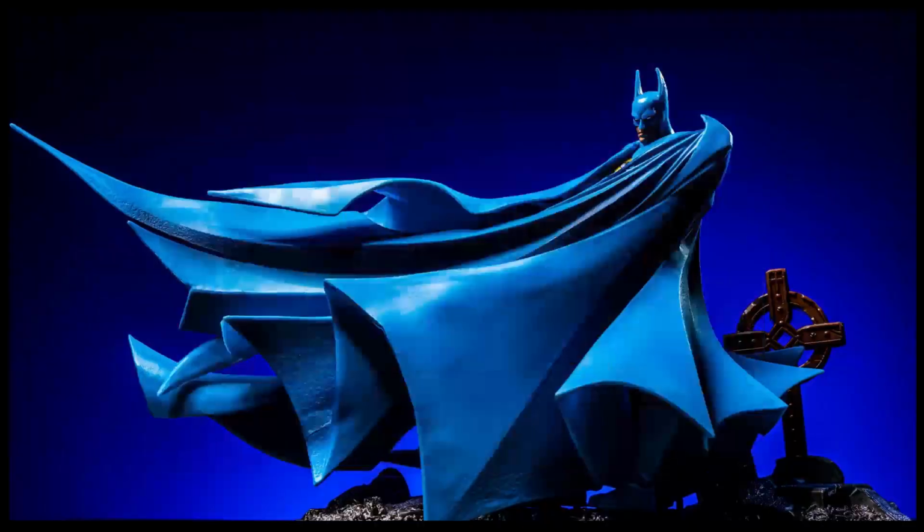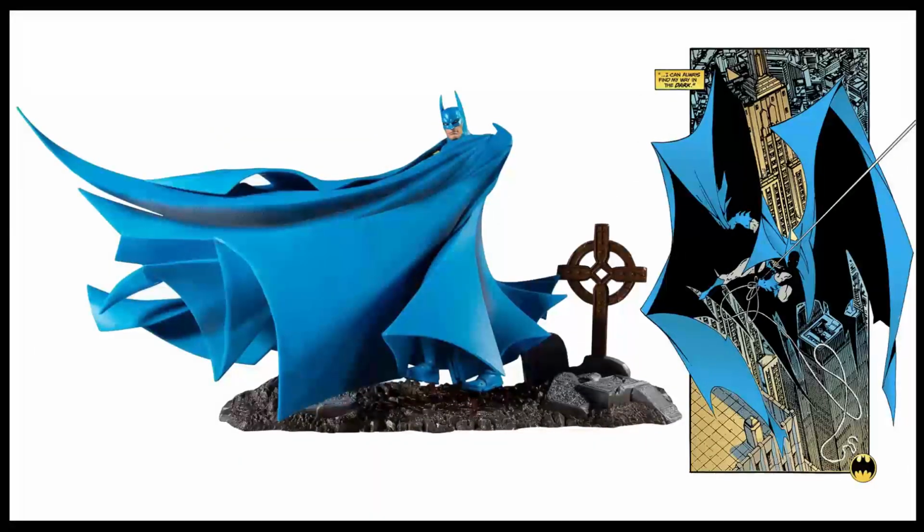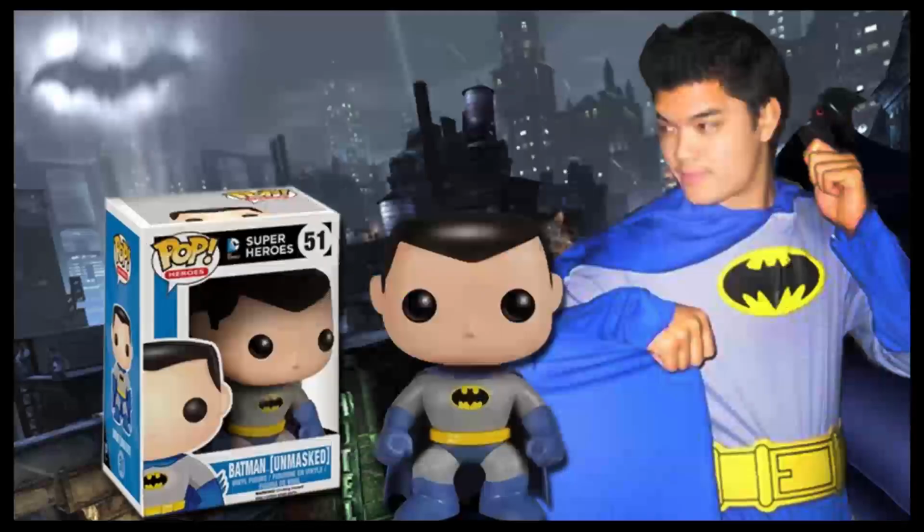Also, there was an action figure made, which was based off of 1987's Batman Year 2, illustrated by Todd McFarlane. Todd McFarlane and his wildly exaggerated capes. Gotta love it. The Funko Pop hasn't released yet. However, it is scheduled to come out this November, 2 months from now. Here I am cosplaying the Batman Unmasked Funko Pop figure. It's a spitting image, wouldn't you say?